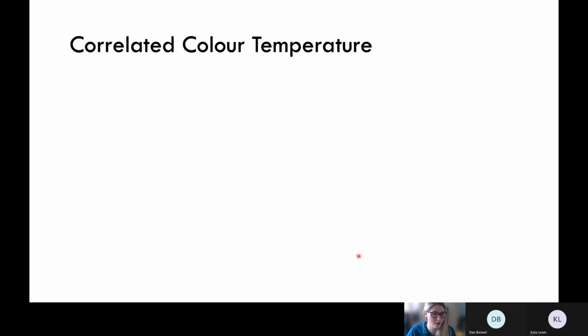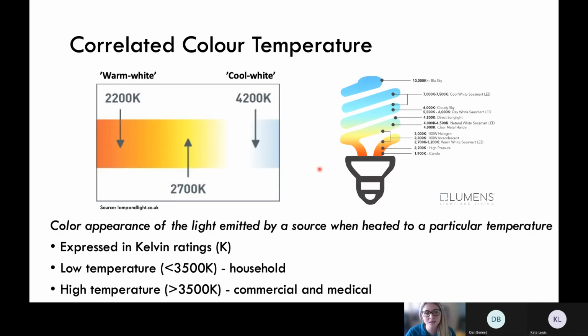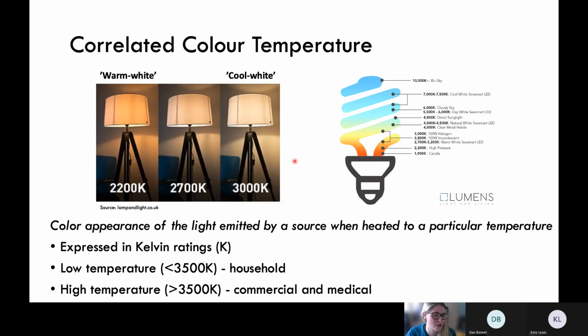There's not only light wavelengths that need to be concerned about when talking about lighting, there's also the correlated color temperature. The official definition of this is the color appearance of the light emitted by a source when heated to a particular temperature. Basically, it's what the light looks like, expressed in Kelvin ratings. The lower Kelvin ratings are warmer looking lights, whereas the higher Kelvin ratings are cooler or whiter looking lights. This is a lot easier to see when you've got actual examples.